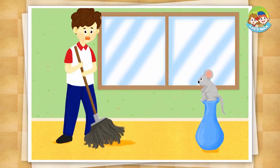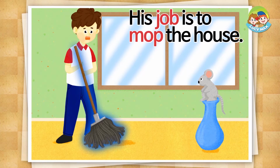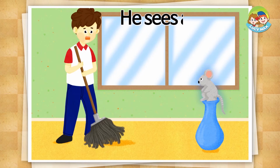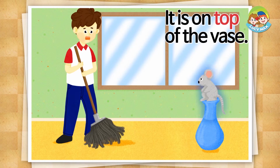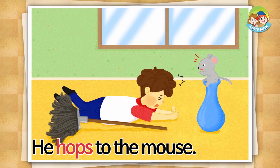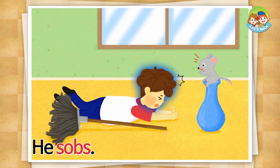Bob has a job. His job is to mop the house. He sees a mouse. It is on top of the vase. He hops to the mouse. He falls over the mop. He sobs. You can read so well.